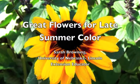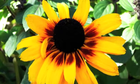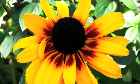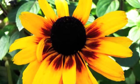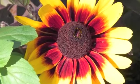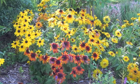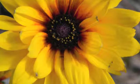Many great plants can add color to the mid and late summer garden, including the beautiful yellow flowers of black-eyed Susan, found in the genus Rudbeckia. The common name for this genus, which is coneflower, is also applied to several other plant groups, including Echinacea, Ratibida, and Coreopsis, reminding us of the oftentimes confusing nature of plant common names.